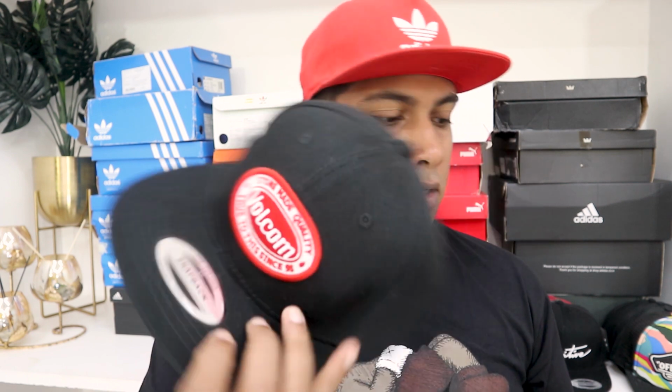Many people don't know this brand, especially in other countries, but Volcom is a very popular brand in Australia and New Zealand. Okay, so this is the Volcom skater hats or caps.